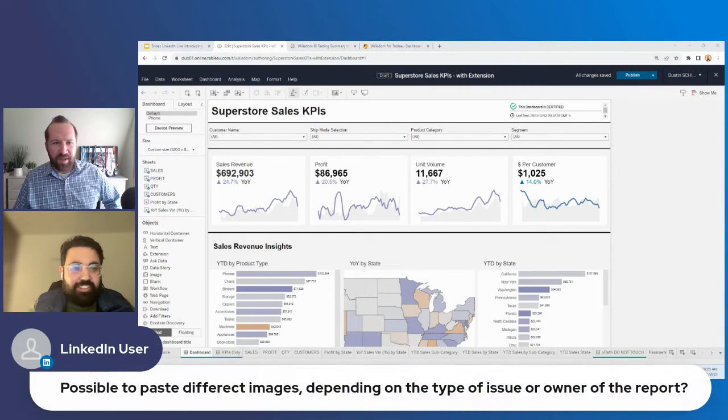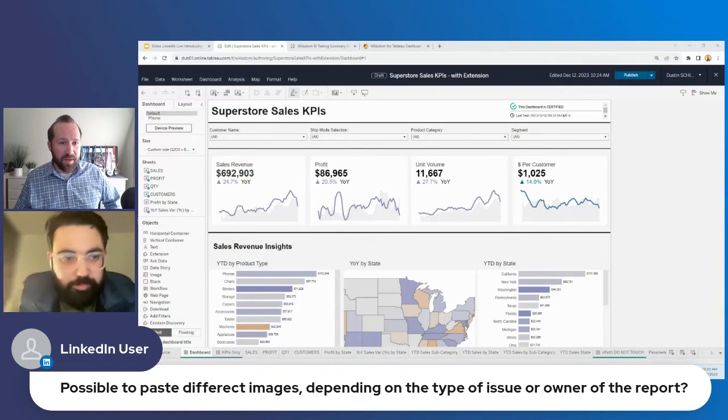There's a question here where someone is asking, is it possible to paste different images depending on the type of issue or owner of the report? So I love this question. Thank you. Yeah, this is a really great suggestion. This is one that we've talked about ourselves as well.